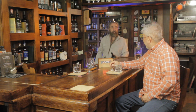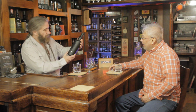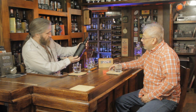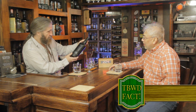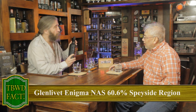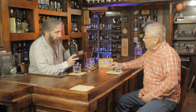Hey Mal, I got a bottle of whiskey from the Dharma Initiative. What is it? Is that a port bottle? All black? All black. This is the Glenlivet Enigma. Are you kidding me? 121.2 proof or 60.6% ABV. I don't know if you heard me over there. This is meant to be unknown, right? We have to solve what this is just by color and taste.